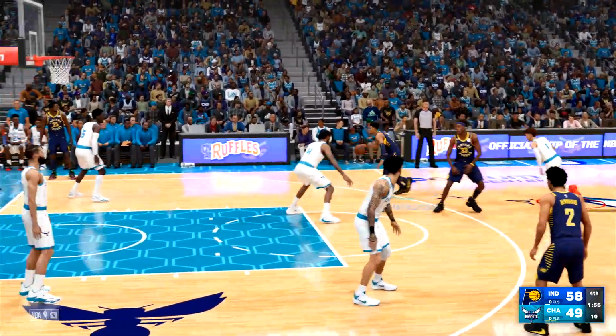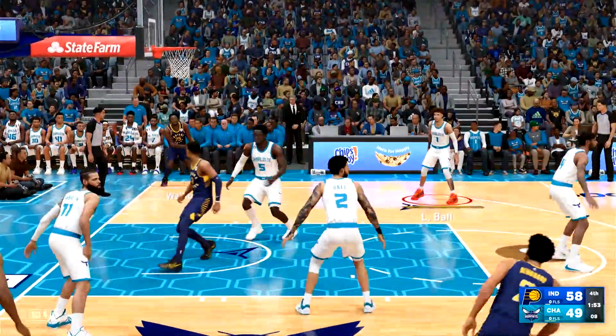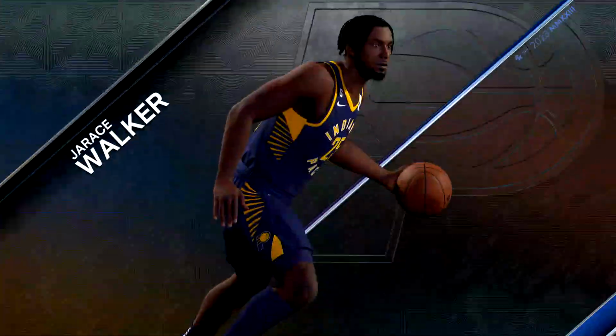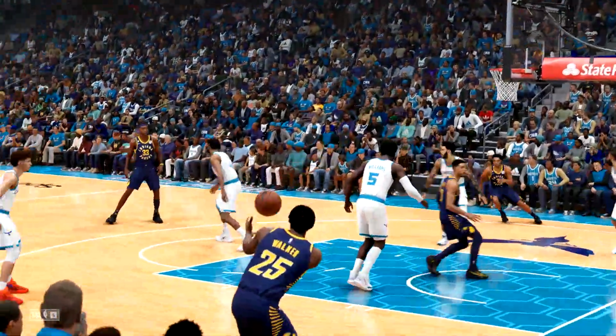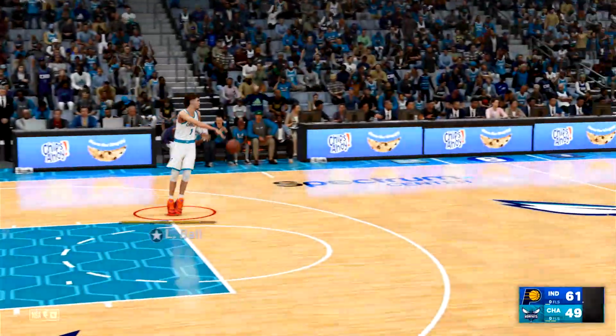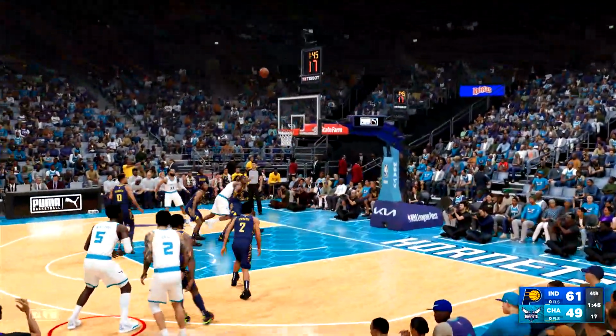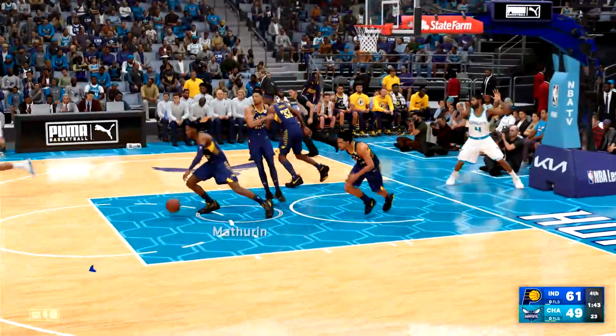Halliburton against Ball. The kick out to Walker for 3. That falls. Nice feed that time from Halliburton. Halliburton's got 5 assists in the game. Charlotte trails by 12. They've been struggling here on offense. Yeah, a bit of a dry spell for sure. The shot by Williams, no good.